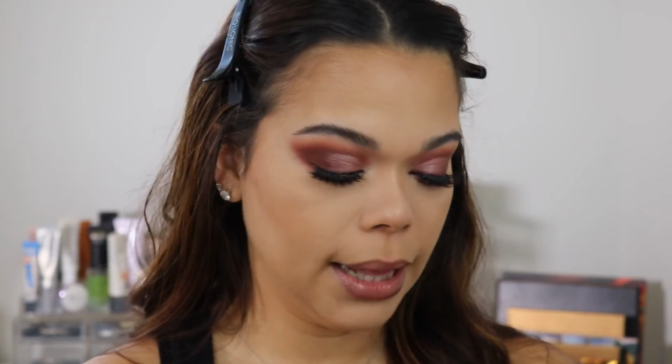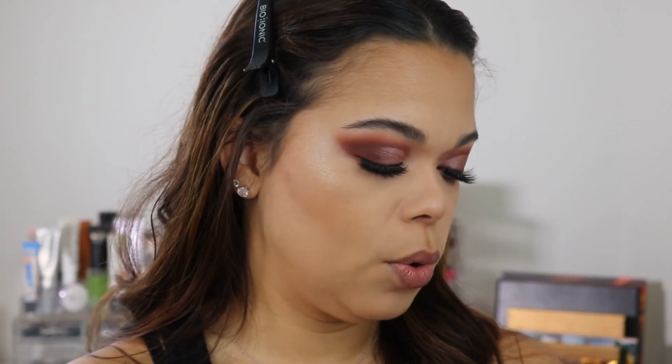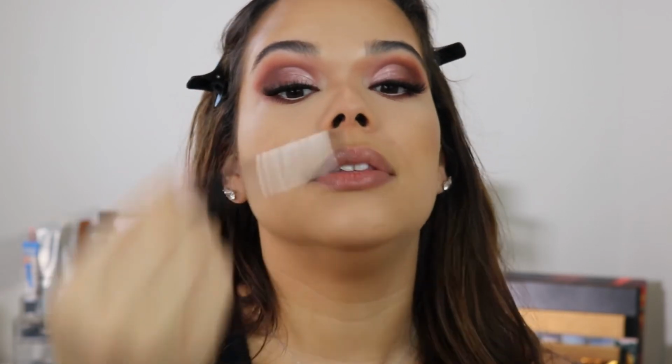And then because I wanted a little extra pop, we're gonna layer. We're gonna go back into that BH Cosmetics Blushing in Bali palette and take some more of Glisten. And we didn't forget about the inner corner highlight. We're gonna take Glisten into that very inner corner, and I like to work it up into everything else.